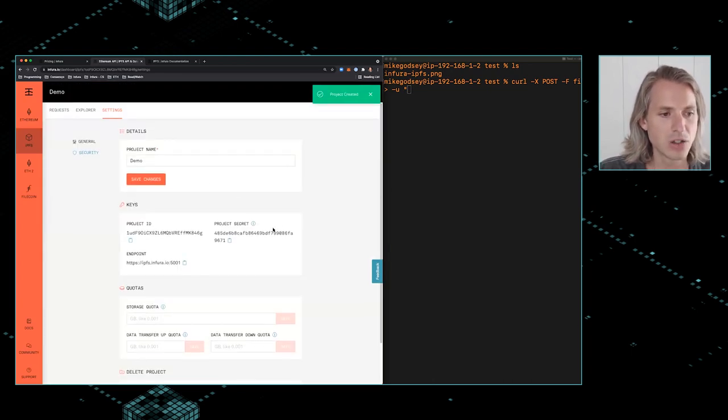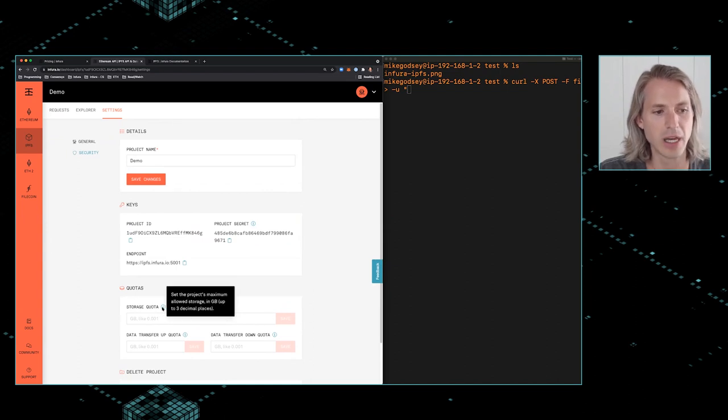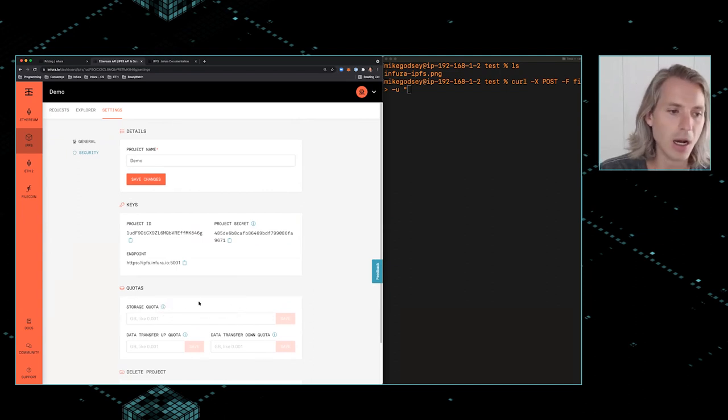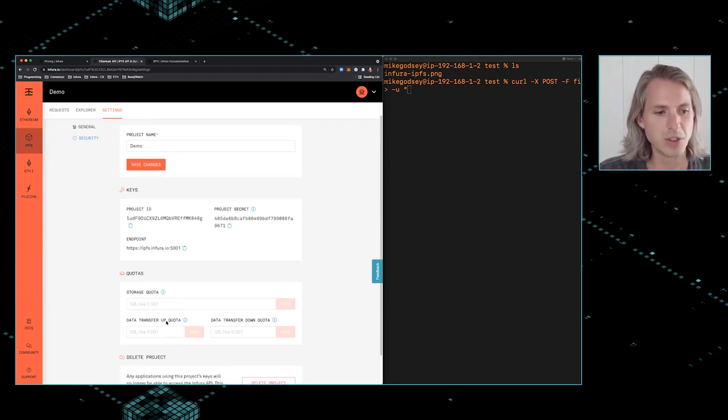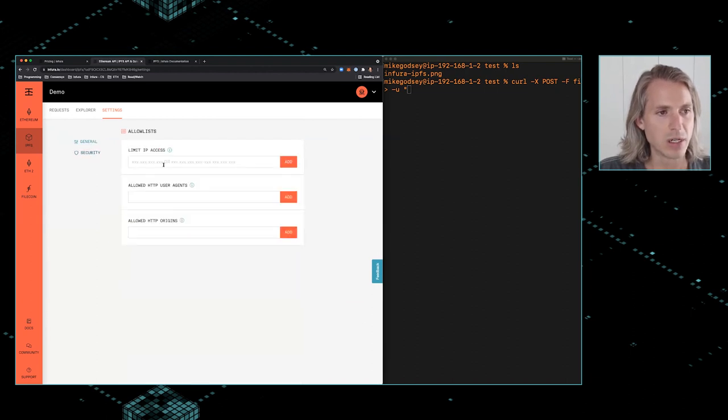And this is going to now show me my project settings view, which gives me really detailed settings on quotas, so that I make sure that I don't go above any spending amount that I want to. So you can come in here and say, I only want to use 10 gigabytes, and it will make sure that you don't go over that. Same with data transfer up and down. And then we have some additional security features, such as limiting access, which will help you control access to your API and make sure that if someone were to get access to your API key, it's not going to cause you damage to your account.